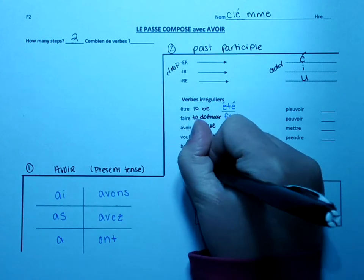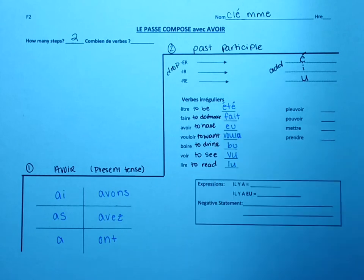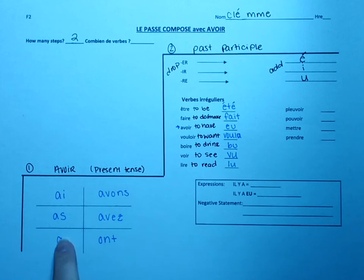So in the past tense, if you're using both, then it's technically like saying, oh, I had a cat when I was little. Like I said earlier, in English, we just dropped this part, so it's just I had a cat. But in French, you have to have both parts. So I had a cat when I was little.